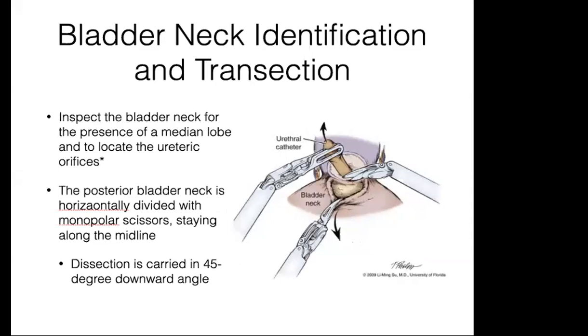And now you inspect the bladder neck for the presence of a median lobe and locate the ureteric orifices. If a vertical drop off of the posterior bladder neck mucosa is noted, this suggests the absence of a median lobe. If there is a median lobe, it may be delivered out of the bladder by anterior retraction with forceps. The posterior bladder neck is horizontally divided with monopolar scissors, staying along the midline. Dissection is carried in a 45-degree downward angle.